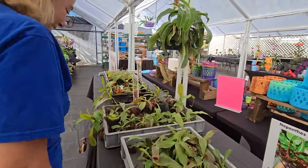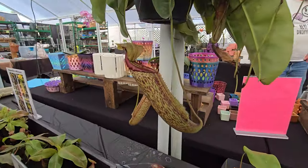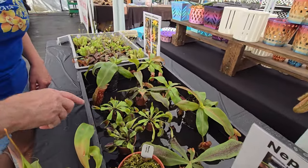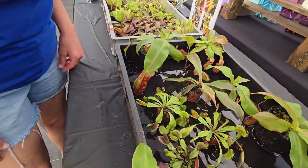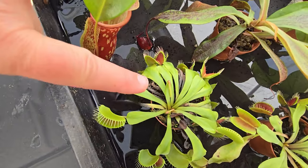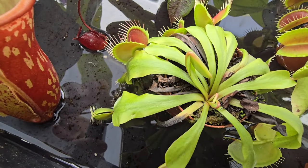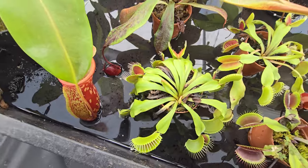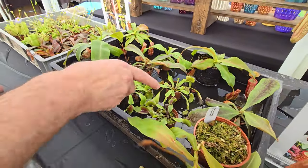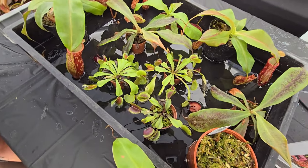Wow. Look at this poppy here. This Venus flytrap's pretty wild, because it has 14 traps. I think it's a cultivar called Flex, but I'm not sure. You don't really see one that has that many traps. Look at this little guy here, 14 of them on there. It wasn't labeled, so it's just a guess, because normally they're like that, with what, five or six? It's like double.